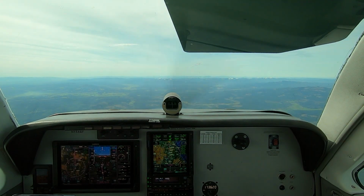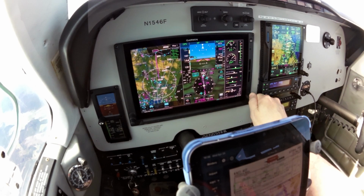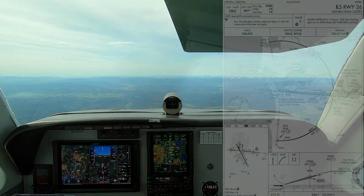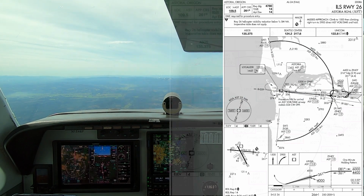Okay, we are level at 6,500, en route to Astoria, getting flight following. We've asked for a practice approach. It's been approved by Seattle Center. We're going to start this ILS approach at CITYY 504, contact Seattle Center 132.6, and so on.